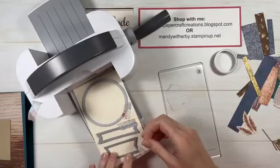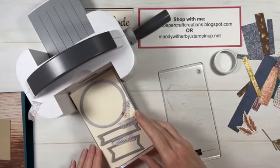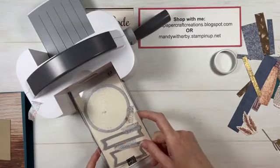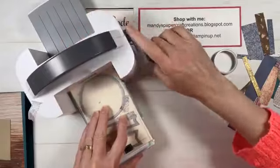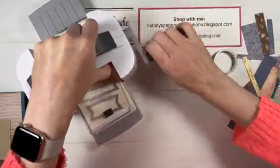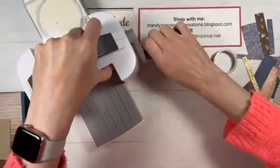Let's put that on there. Here we go. Now, I know I don't have any sentiments on these yet, but I'm die cutting them first, and then I'm going to wing it and stamp sentiments. I'm not sure if I'm going to use these yet, but I thought let's use that piece of cardstock so that it doesn't go to waste. And then we'll have some sentiment labels ready to go for next time if we don't use them today.